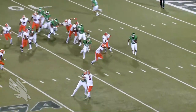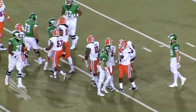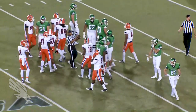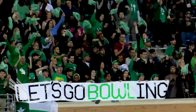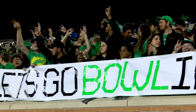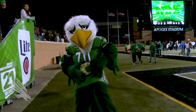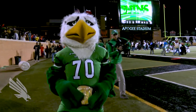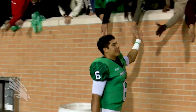One more snap and a handoff to Tucker. Coming left, tackled at the 14 with 14 seconds and counting. And the benches empty, and the celebration begins. The Mean Green are West Division champions for the first time since joining Conference USA. They knock off UTEP on homecoming, 45-10.